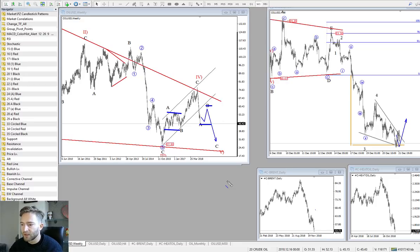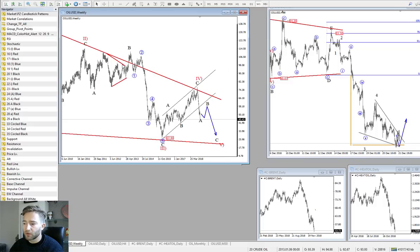But it's important to understand that the bear market may slow down. But after wave B unfolds, of course, I will be looking for a drop into wave C of wave 5, okay? Towards this lower trend line.